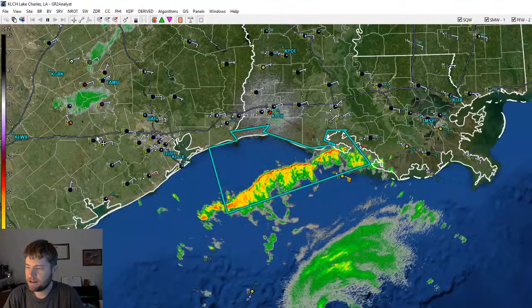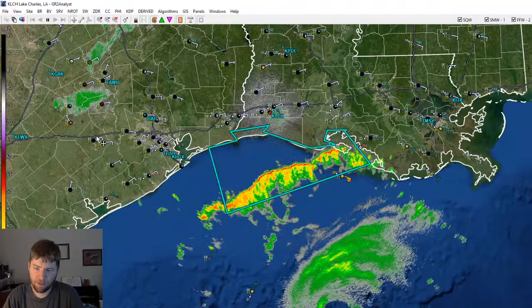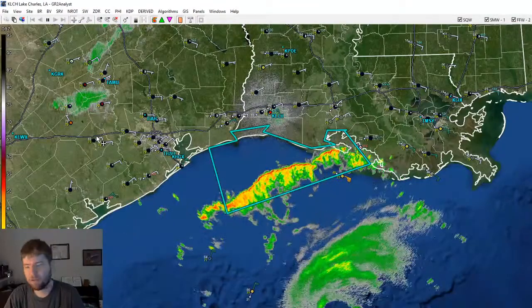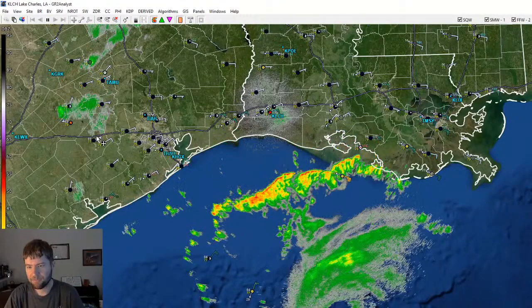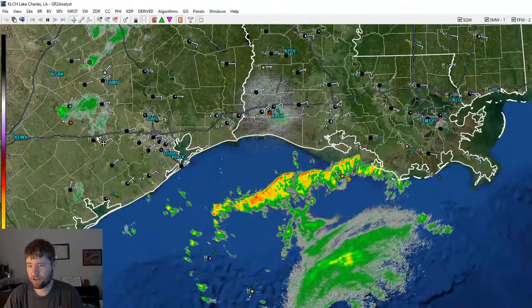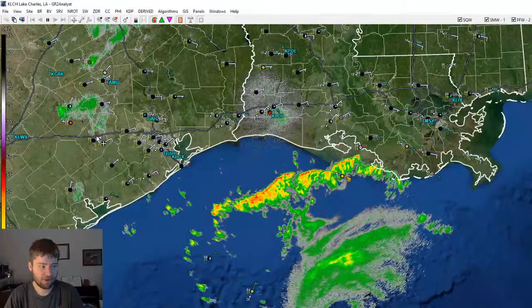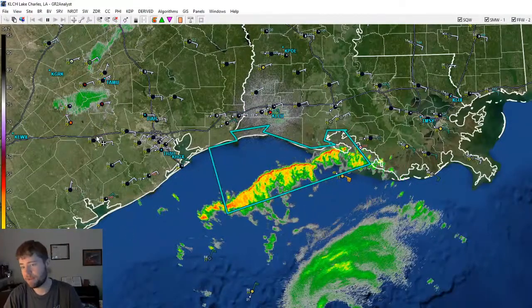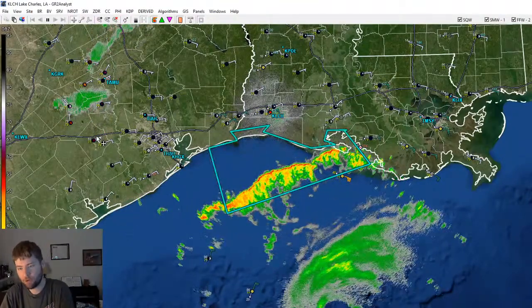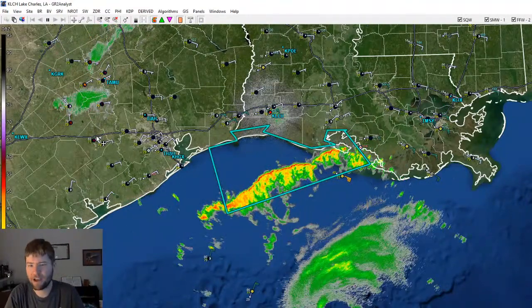NHC will do an intermediate advisory again at 1 p.m. With those intermediate advisories that are at 1 and 7 a.m. and p.m., note that they don't ever adjust the forecast with those. They're only going to update the intensity and position. Though actually, with it being so close to land, if they have a reason to change the intensity, they could even do it more frequently than that. They could do a special advisory. But they only update the forecast at 10 a.m., 4 p.m., 10 p.m., and 4 a.m. That's the only time. But at this point, the forecast is not going to move much.